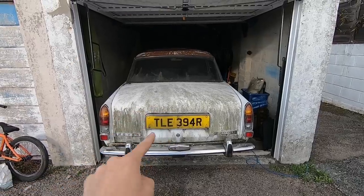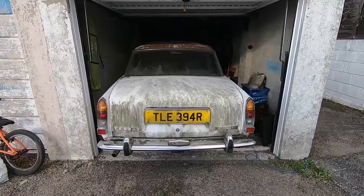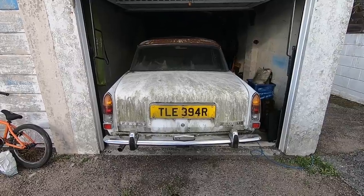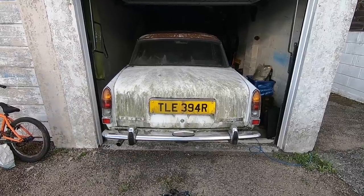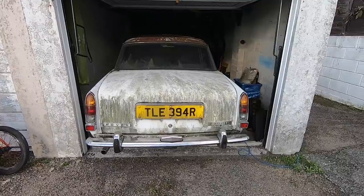So this is a car I've had an eye on for a long time. When I cleared out the large collection of P6s in Cheadle Hulme, just outside of Manchester, Stockport, Pete C's friend Richard, if you're watching this, thank you for telling me about this car. On the way back, because Pete was there obviously, they drove past this car.